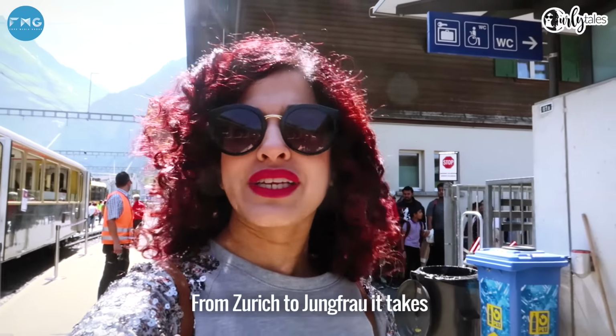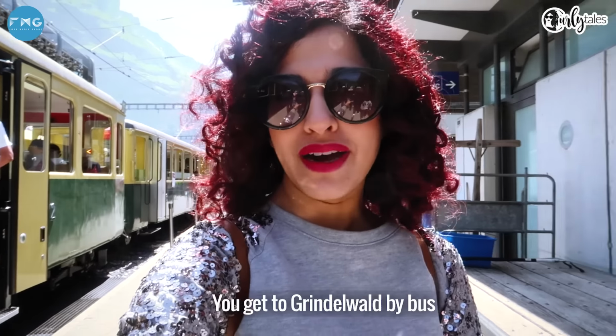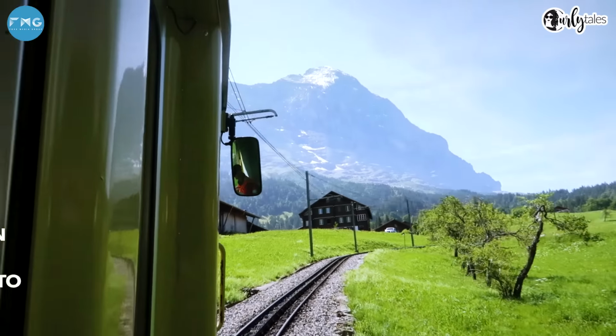From Zurich to Jungfrau, it takes about close to 2.5 to 3 hours. You get to Grindelwald by bus, and from here you take a train.